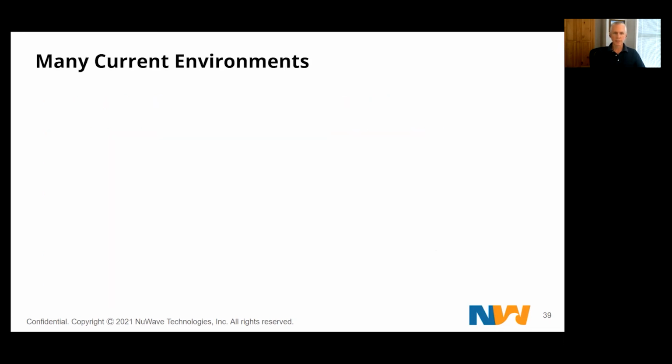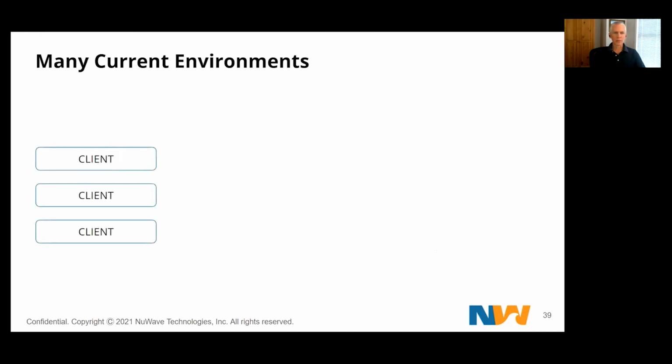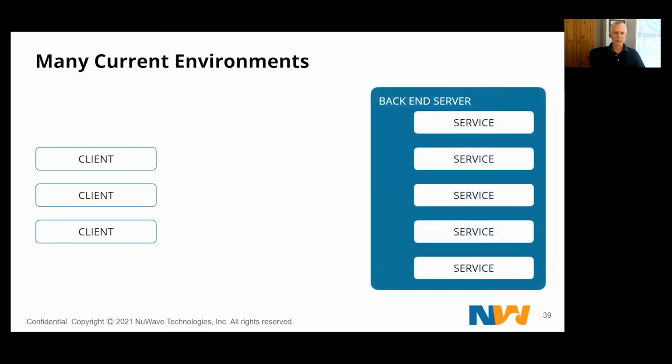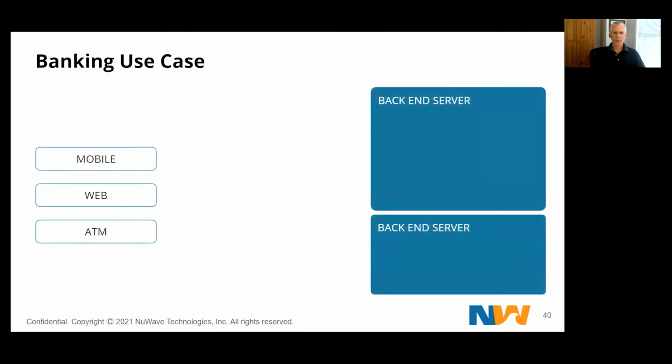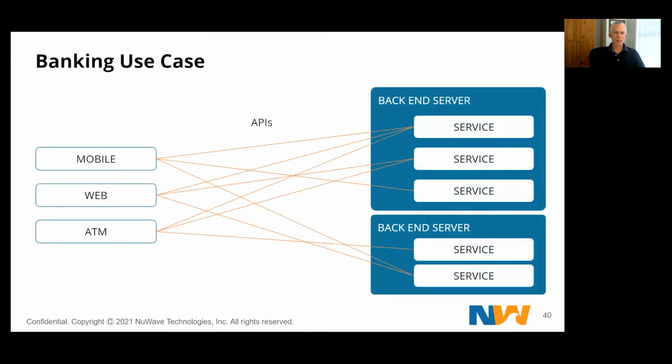So in many current API environments, we have front-end clients that need to utilize back-end services. And you may have all of these clients making one-to-one connections here and there and all over the place. And they basically do whatever they have to do to get to that back-end service. If we apply this to a more specific use case, such as a banking application, we might have a mobile or web-based application or ATM clients accessing multiple back-end services on multiple physical servers.